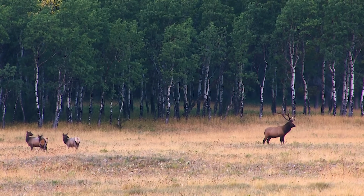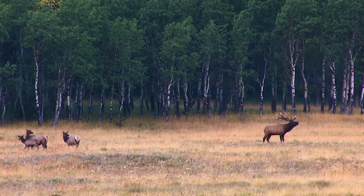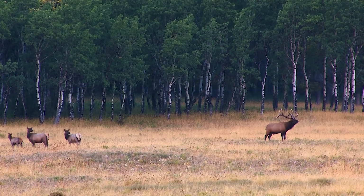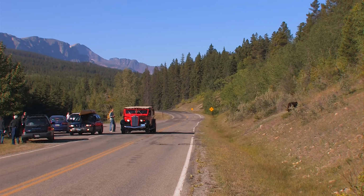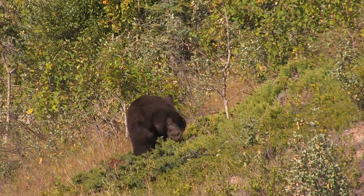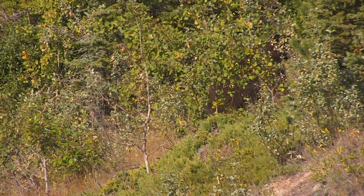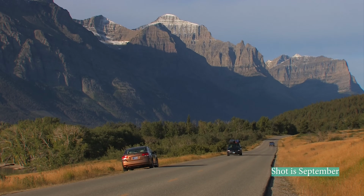Shortly after sunrise, herds of elk come down from the mountain to head to the lake. Bears and other predators also tend to drink at the lake in the morning. Never approach a bear, and don't get out of your car. It's much safer to see them through the window.